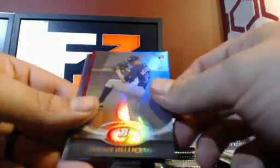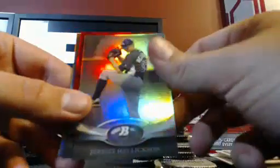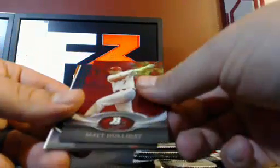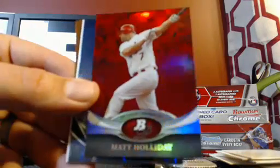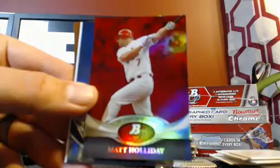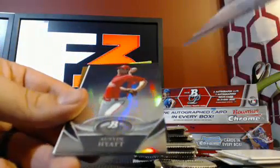We got red, excuse me, guys. Had a little air bubble. We got red. I don't know if it's just a ruby or if it's a refractor. We got a Jeremy Hellickson base rookie card and a red ruby of Matt Holliday for the card spot. It's not numbered, but it is a ruby, and that's a card spot. Cards are doing pretty good, getting little inserts and stuff. And a blue, or no, that's just a base refractor, isn't it?